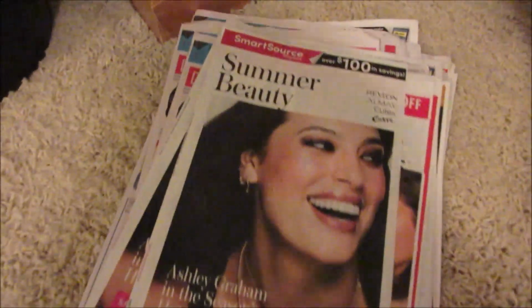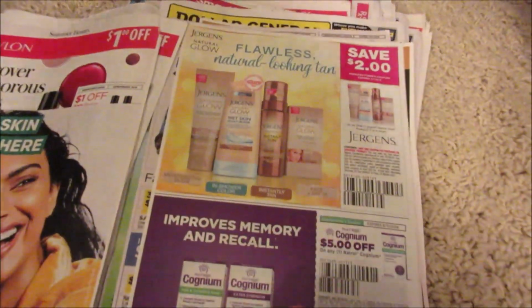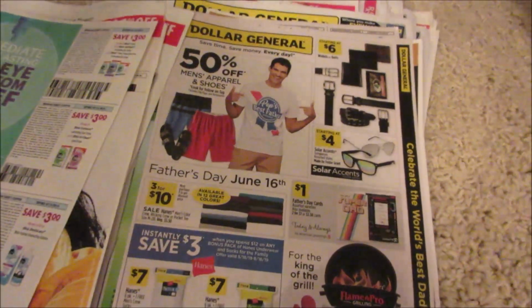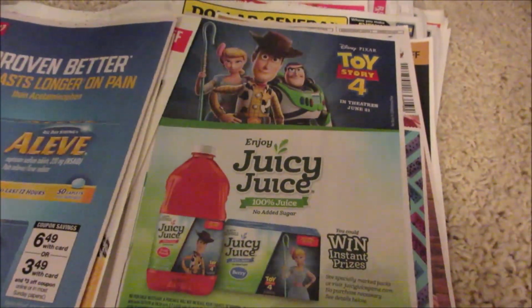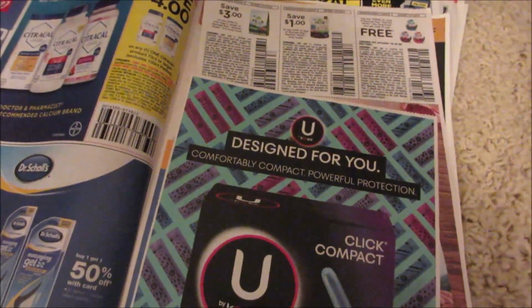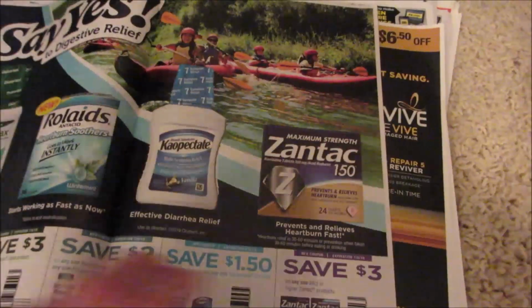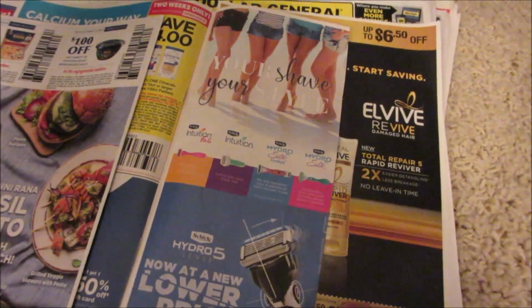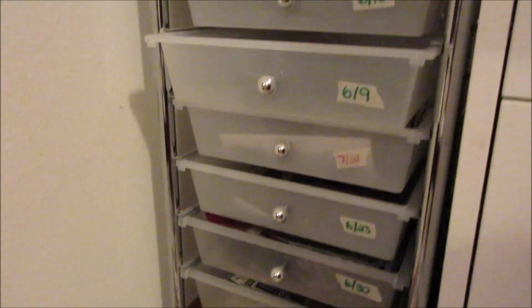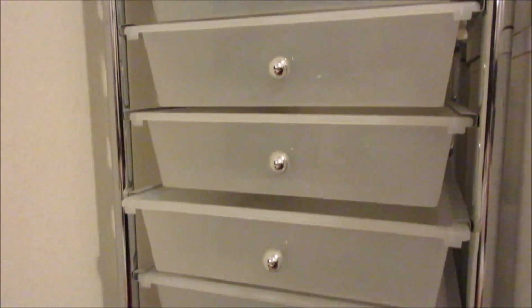So I just go through them. I check every single page, and I make sure if there are any that are still valid. I pretty much get rid of everything. If there's one coupon that's still valid, and it's a product that I'll most likely get, I'll keep it. But everything else, I just throw away. So I'm just going to continue going through a lot of these drawers, and then I will show you what happens.